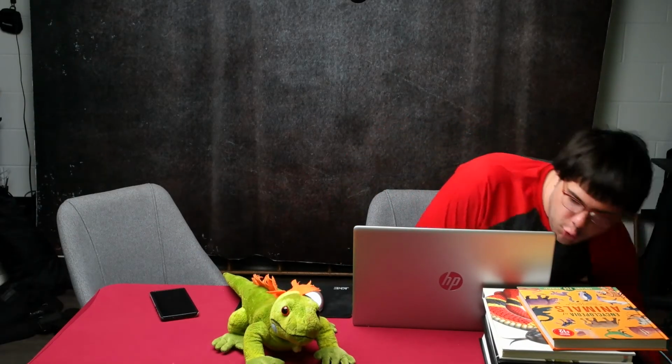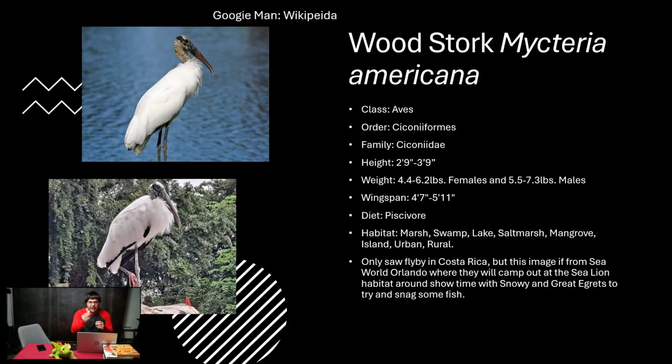All right. Now that I remembered to do that, we can move on to the next slide, which we'll be covering the wood stork. I only have a mini, but from a Safari Ltd. TOOB. Very nice little mini. Safari Ltd. makes, especially nowadays, really good little minis in their TOOBs. Yeah, but so this is the wood stork.